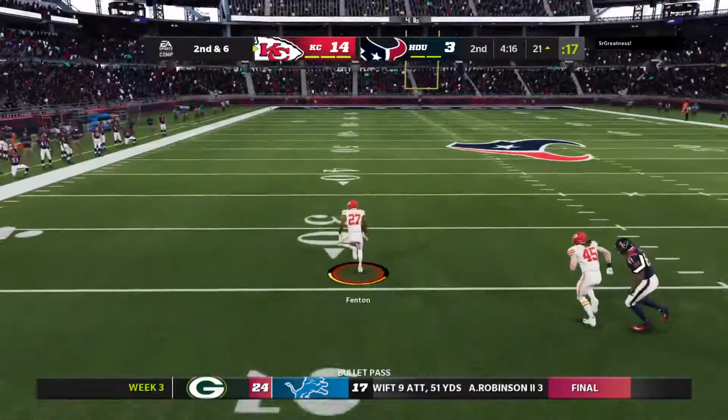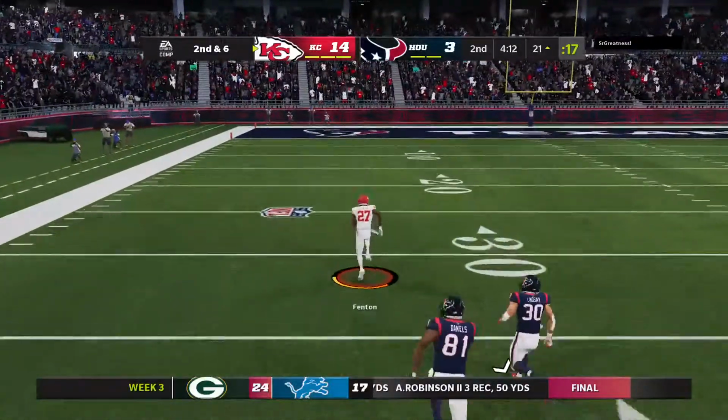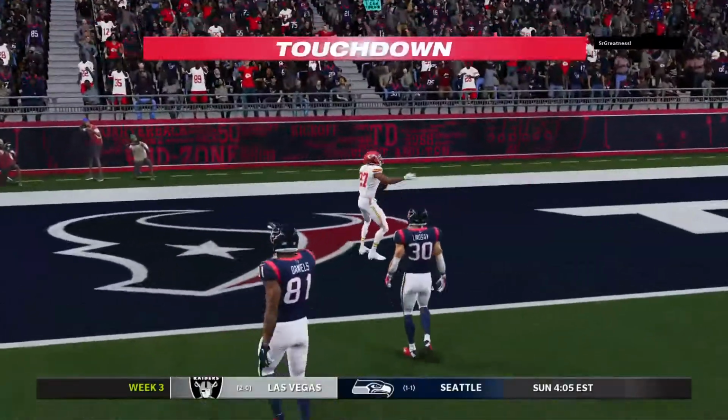Oh, he tries to force it in, and it's intercepted. Picked off at the 24. He's at the 40. Past the 20. And he will take this one home.